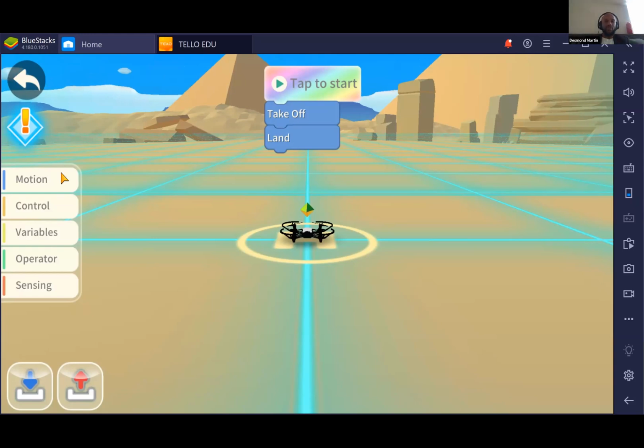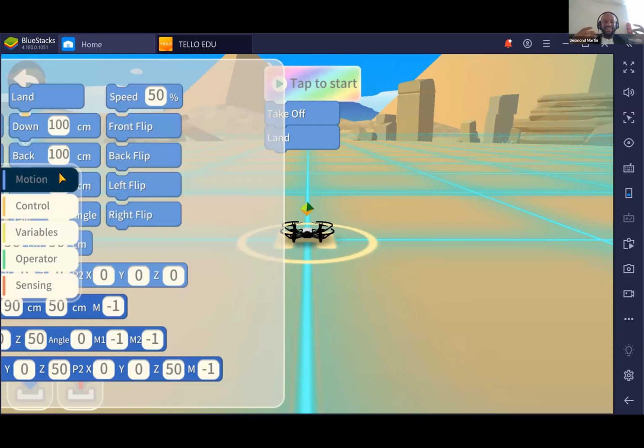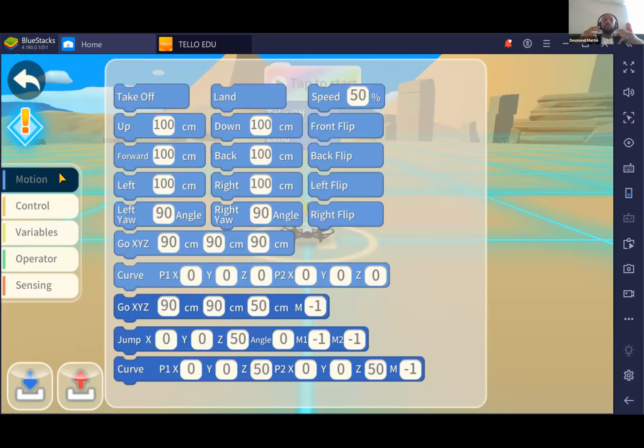The motion menu is exactly what it sounds like. It gives our drone the ability to move. We've got the ability to move in 3 dimensions, up and down, left and right, and forward and backward with our drone. But also, if I use the go XYZ or curve blocks, we can fly in diagonals or in curved patterns as well. I know my hand is doing a lot there on the screen, but that's the quick and easy way to talk about what those motions might look like.